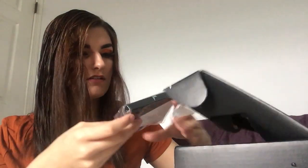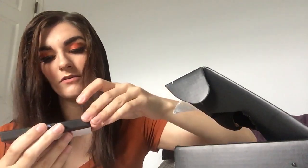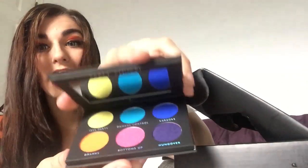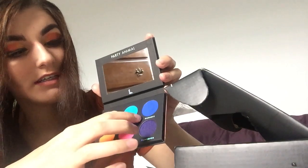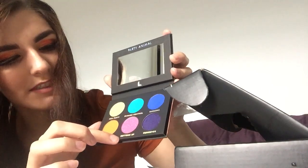Alright, let's keep going. This is the Lorelei Los Angeles Party Animal Palette. I'm not even gonna get into all the drama between her and Jeffree Star and all that, so let's just take a look at this. Wow. That was a nice little move. This is It's a Party, Damage Control, Karaoke, Drinks, Bottoms Up, and Hungover.